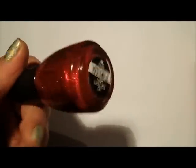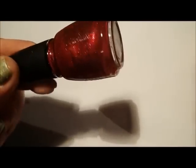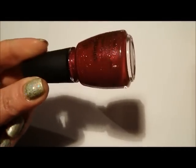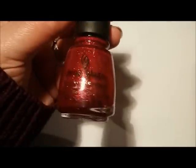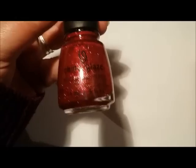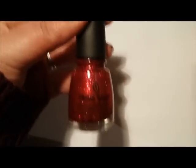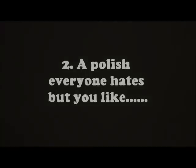There are lots more glittery red polishes that I believe are better than Ruby Pumps. So it's pretty, but it looks much darker on the nail, and I think there are better polishes out there that don't require as much effort in the application. So that's China Glaze Ruby Pumps. Sorry, Ruby Pumps fans. So, next question.